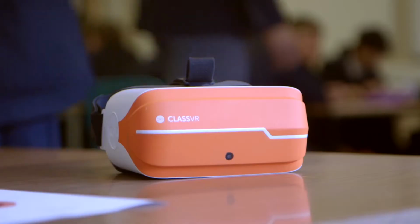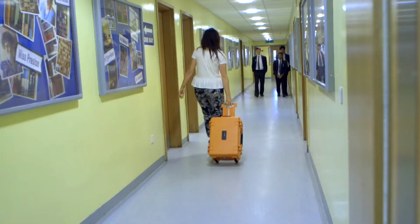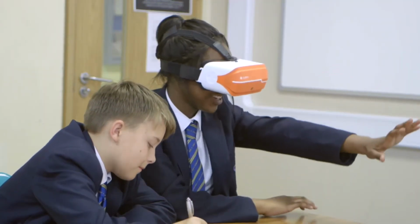ClassVR is different because the package is complete. There's no need for mobile phones. It's a case of where the students can pick it up out of the box and start using it straight away. If you're at all unsure about using this technology in the classroom, my advice would be to have a go yourself. Put on the headset and see how this would be really engaging for our students.